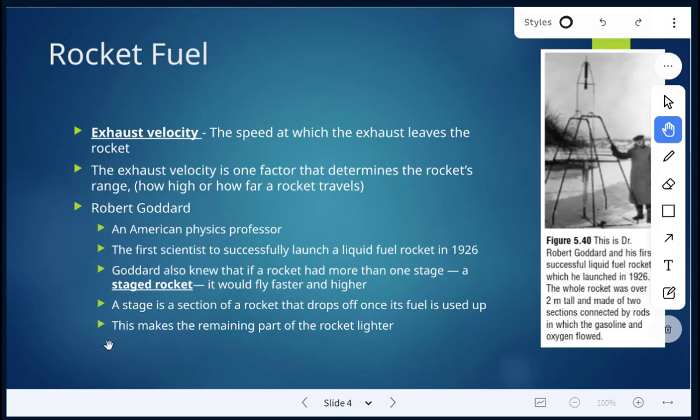Rocket fuel, we'll talk about next. So exhaust velocity is the speed at which the exhaust leaves the rocket. It's one factor that determines the rocket's range, which is how high or how far a rocket can travel.